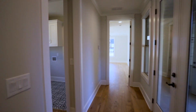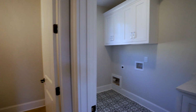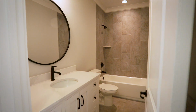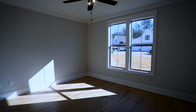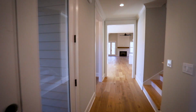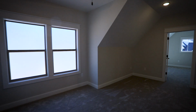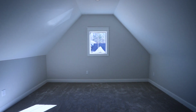This home has wide plank white oak flooring throughout the main level, and as you walk into the laundry room, you'll see a really cool tile in here. Let's take a look upstairs. You'll notice that the stair treads do have the wood flooring as well. And as we get to the top, it is carpet upstairs. And although some people don't favor carpet in the bedrooms, that is a difference in the price point. At the $1 million level, we saw wood flooring throughout.